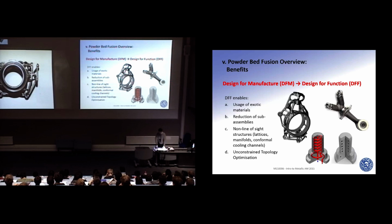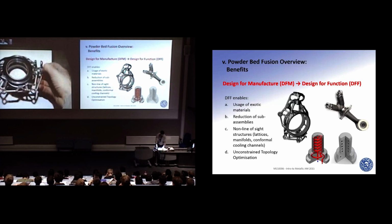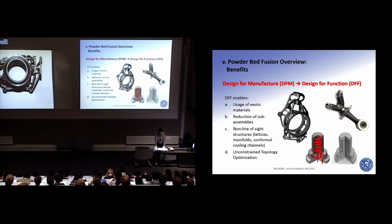With additive manufacturing, you don't have that problem. Could you machine this? I highly doubt it. So this is effectively what you mean by non-line of sight structures. Lattices also come under that banner. I'm sure you've seen these very fine meshes that people are using. Very good for impact attenuation in jet engine casings, nose cones on Formula One cars.